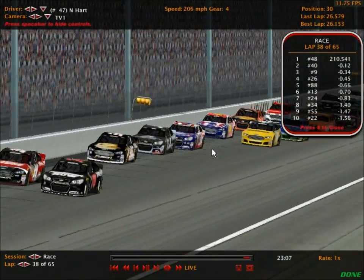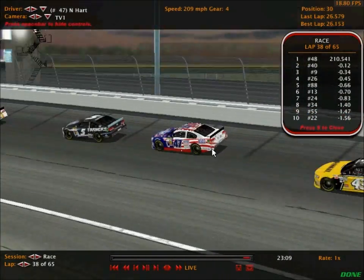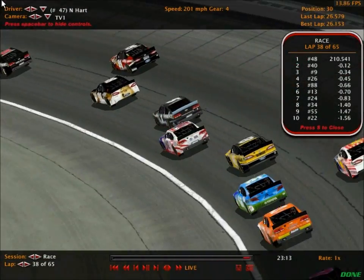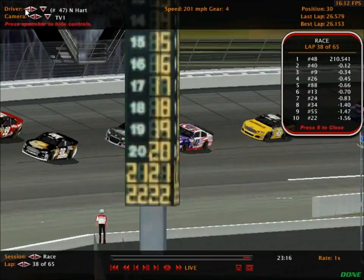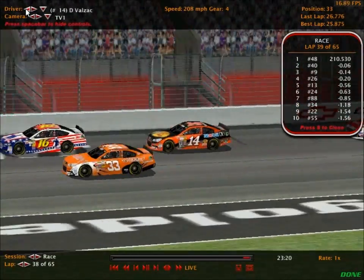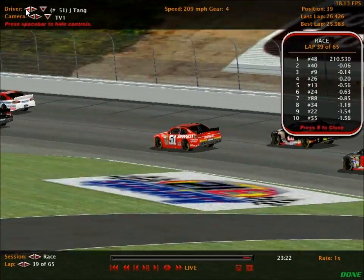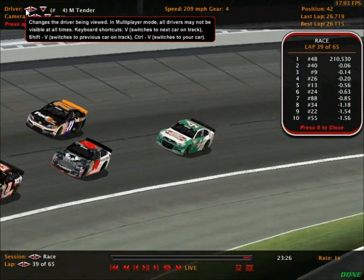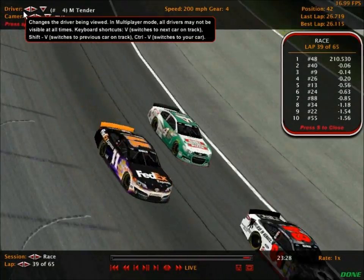Noah Hart, we barely talked about. All we really talked about him was winning the pole at Daytona. That's been basically it for his season, in a couple wrecks the past few races. And look who fell back to 42nd again, the 4 of Max Sender. He was just doing absolutely horrible today.